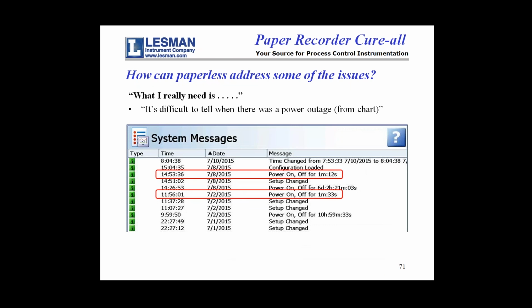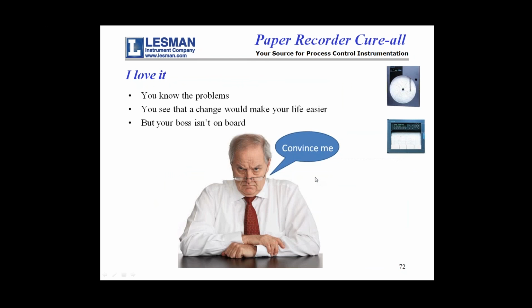Or if I got a power outage, on an earlier trend screen we saw where it actually marks it on the trend screen. It also goes in the system messages so you can tell exactly when you had power outages and for how long.